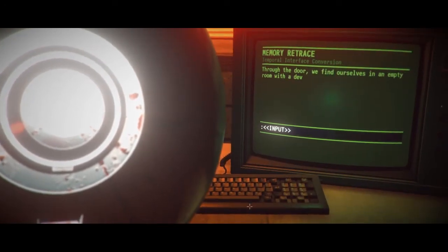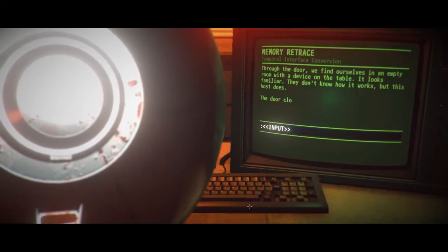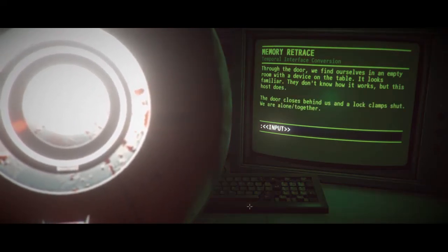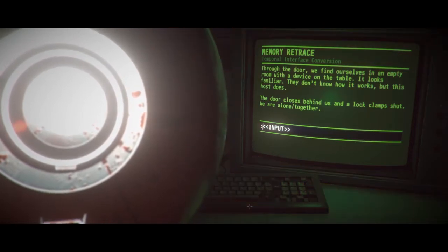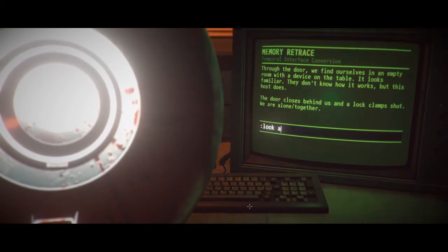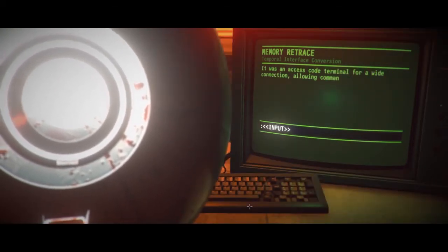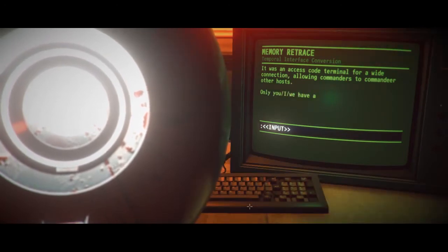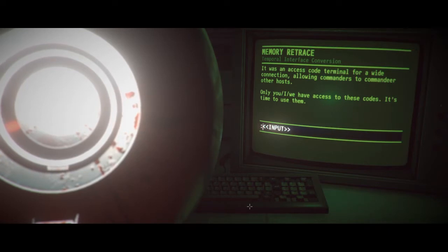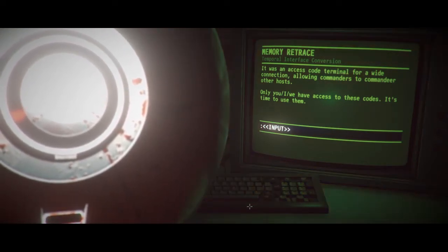Through the door, we find ourselves in an empty room with a device on the table. It looks familiar. They don't know how it works, but this host does. The door closes behind us and a lock clamps shut. We are alone/together. Look at device. It was an access code terminal for a wide connection, allowing commanders to commandeer other hosts. Only you/I/we have access to these codes. It's time to use them.